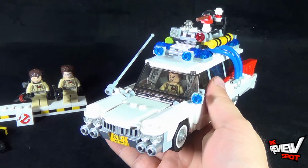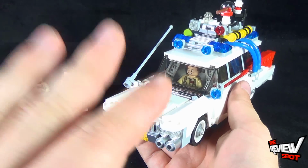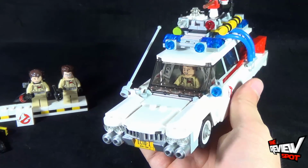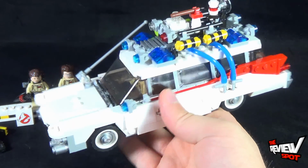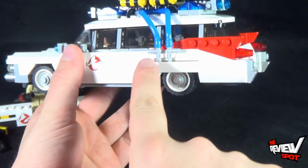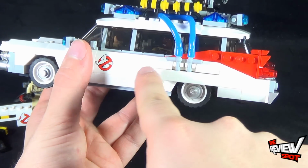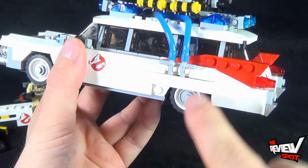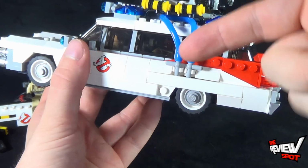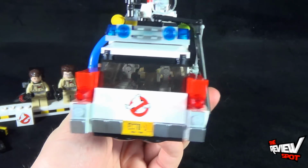Build time took me probably about maybe an hour and a half, maybe 2 hours. I wasn't dedicated to completely building it in record time, but it was a fun build while I was watching. I think I was watching TV while I was putting the set together. It rolls very easily. Tires have no problems whatsoever. I also like how the side fins come together. It's two angular pieces, and they go the opposite way. But then you take the white piece and you flip it so that it goes up this way, and then the red piece goes this way. So again, it gives you that indication of the fins on the back of Ecto-1.